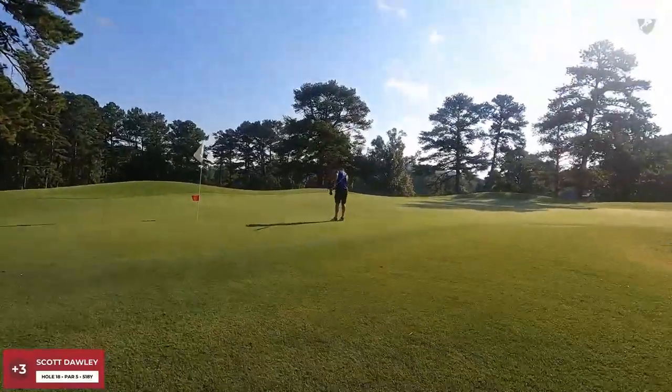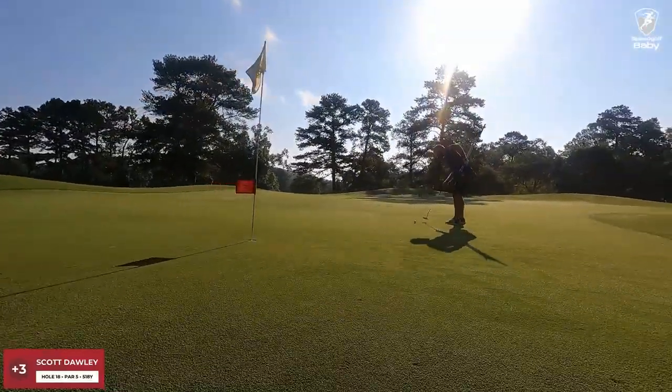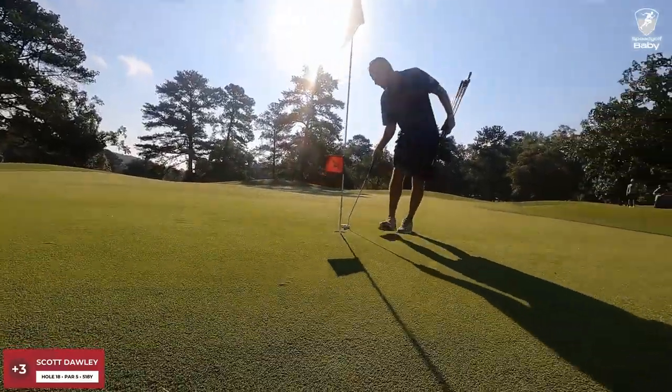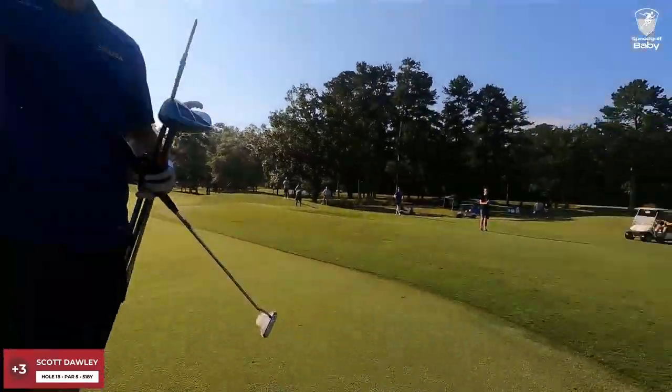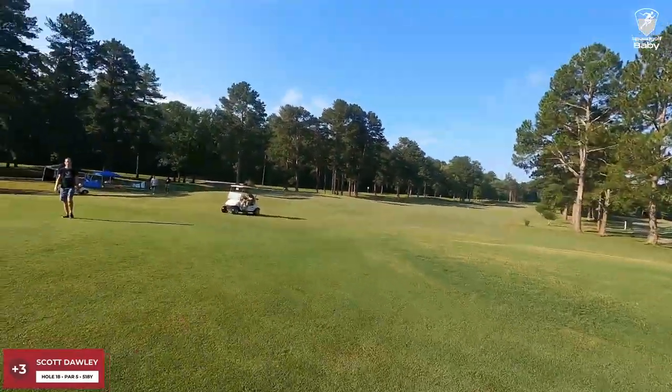And Scott. Did you see him take an extra second to stand behind that putt? Oh, yeah. He wants this birdie. This is a good birdie look. And he's going to leave it short. Good stuff now. Three over par, 75 in 50 minutes, 40 seconds.